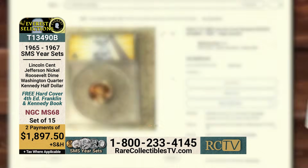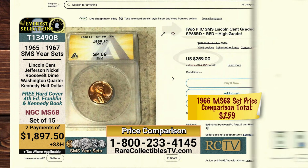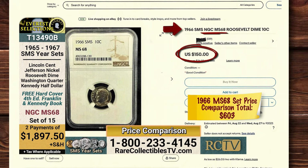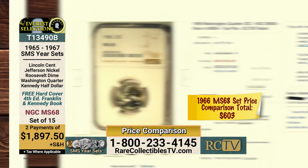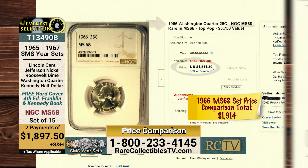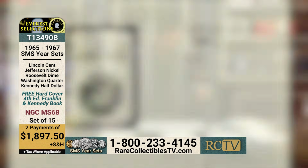Let's do the 1966. $259 sounds like a real fair price. The nickel, $194, very, very fair price. The dime, $150, very fair price. The quarter is really tough, $1,311. Finally, there is a half. I found one for only $339. That's the one we used. All 5 of those dates comes to $2,253. So we're now at around just over $8,500 for those 2-year sets.